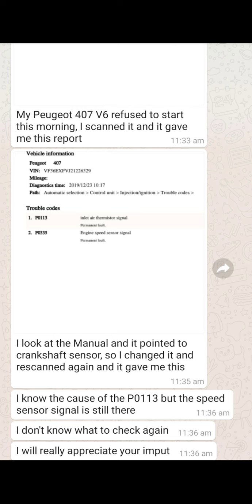Disconnect the engine ECU, disconnect the engine speed sensor, disconnect the BSM, disconnect the BSI, disconnect the ABS. All this I'm talking about is the plugs attached on these modules. Disconnect the transmission ECU, since it's a V6 which has an AM6 automatic gearbox. So disconnect them, wait for a few minutes, maybe 2, and then reconnect.